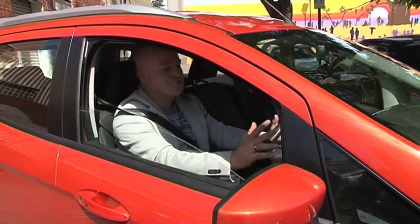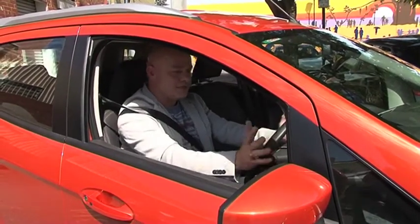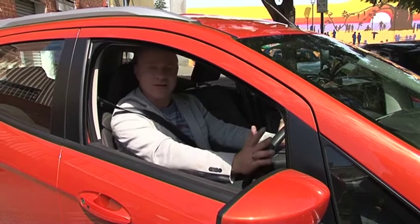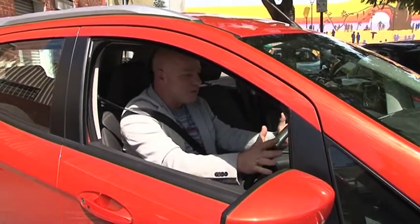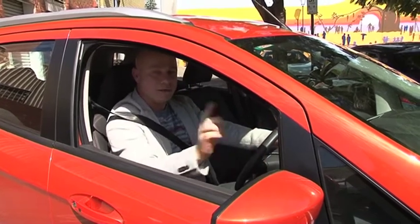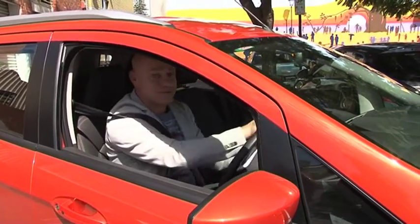Now, when it comes to driving the EcoSport, it's best summed up by the word fun. I mean, it really is fun, and it's easy too. On busy roads, it's easy to manoeuvre. And when it comes to parking, it's just so simple.